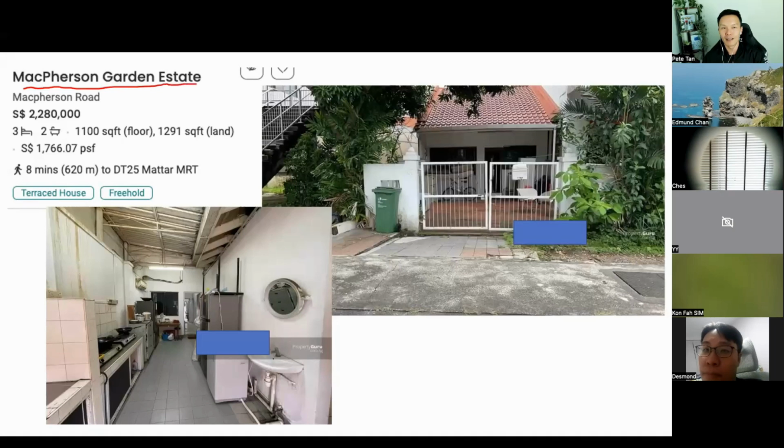How many of y'all know where this is? Are y'all living near this area? Are y'all familiar with McPherson? If you are, type in me. If you are familiar, type in me. Right, so this is the McPherson area. I covered out the number. I never covered out the number. Sorry.